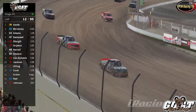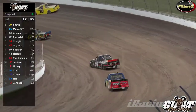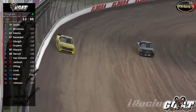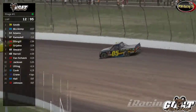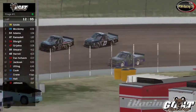Chad Adams holding down the 97. Jeff Ramsdell here as the Axon 54 continues to hold third. Everybody for themselves here as Smith now climbs to the top side. McClenny though rocking towards the bottom looking for his position. And McClenny now playing follow the leader here with Smith, trying to do something about it.